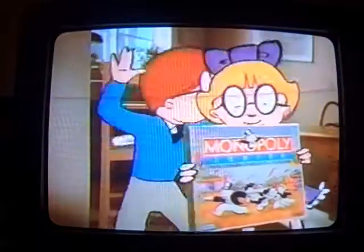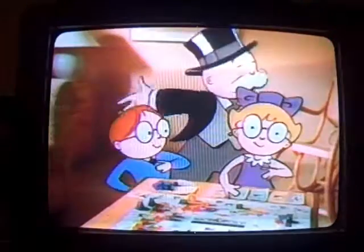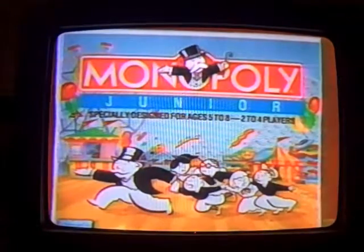Nobody's too young to play the Monopoly game. Yeah, there's the Monopoly Junior game for kids, just like you. It's all about a trip to the amusement park. You get to buy and sell like Monopoly. You can get friends. Like Monopoly, the Monopoly Junior game, specially designed for your kids 5 to 8.